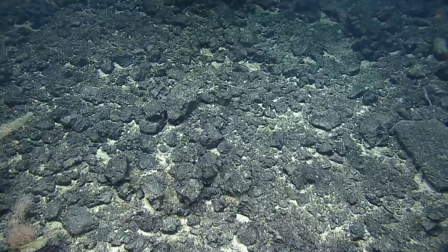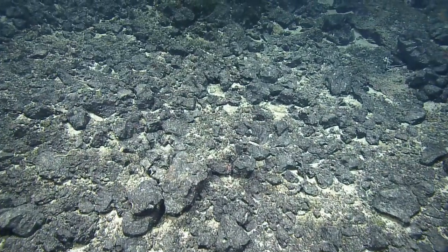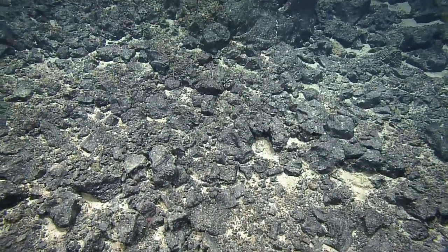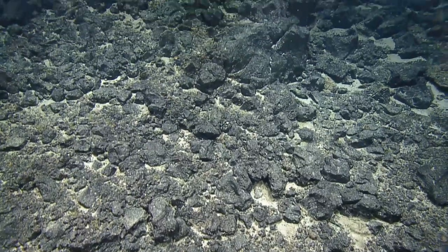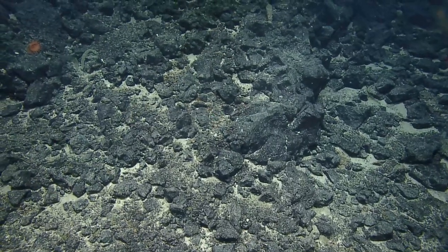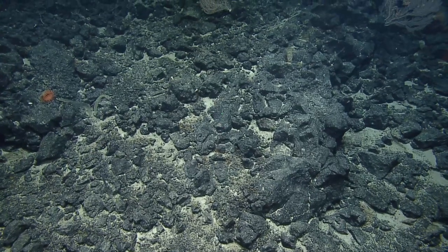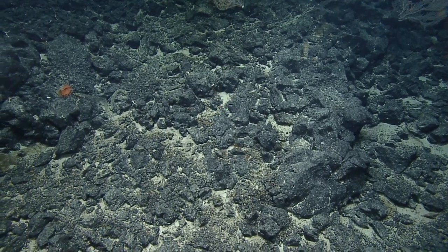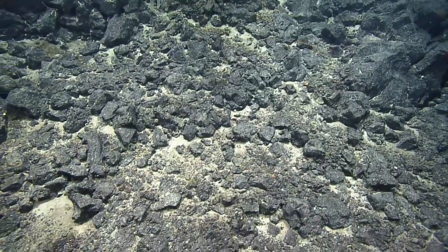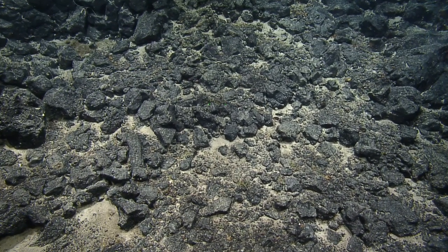So what kind of rocks are we seeing here, Val? Good question. Probably basalt, covered in manganese crust. So we can't really get a positive ID on rock type just from flying over them. We've got some sort of fish here. But mostly what we're going to see on these seamounts are basalts or trachybasalts, which are basalts that are more alkaline than basalts. So a little bit more potassium, a little bit more sodium than what is formally classified as a basalt.